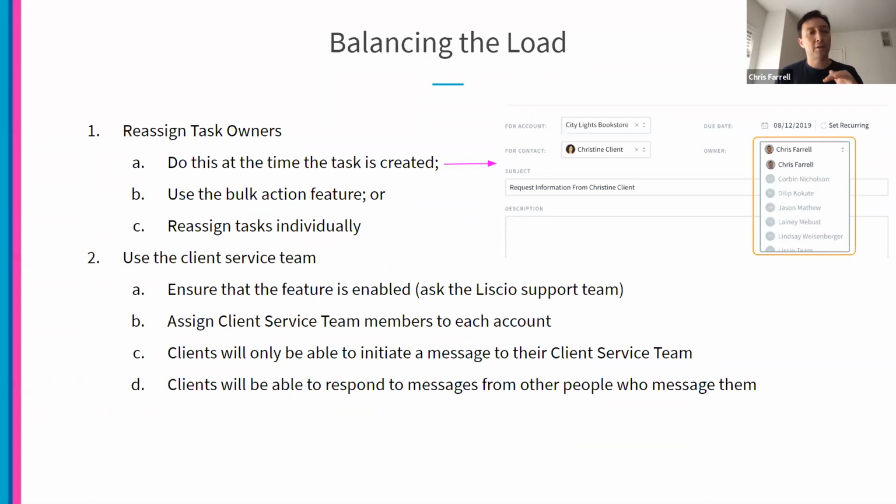So that's a great way to start. We also have a bulk action feature that allows you to filter by owners and reassign owners, in case one person has too much, or if somebody's out, you can quickly do that. You can also open up each individual task, click edit, and reassign the task owner as well. That'll help you initially balance load if things start to look like they're leaning one way.